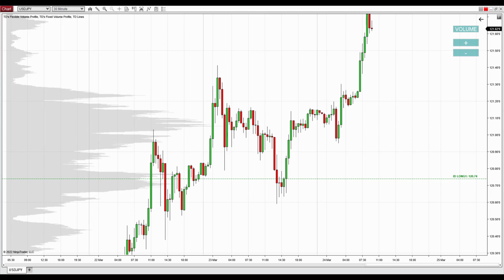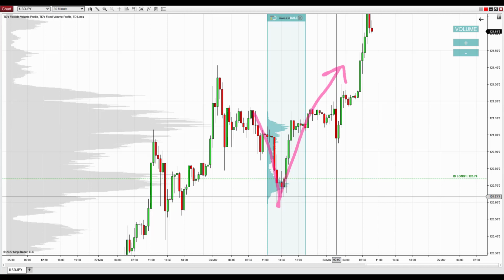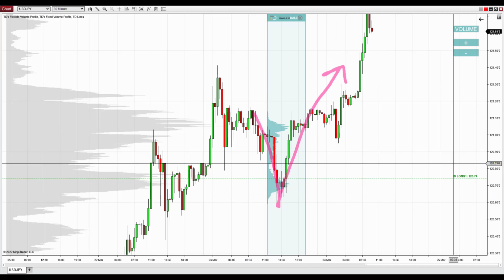The rejection is when the price goes one way, then turns and goes the other way, right? And if it is a significant rejection, then what I want to do is look into that rejection with volume profile, like this, to look for significant volume areas.